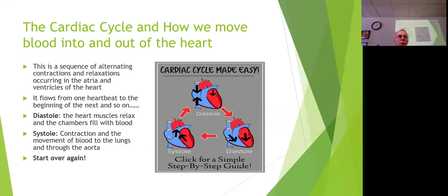Heart muscle relaxes at diastole, and the chambers fill with blood. So there's no blood really being pumped by the ventricles at that part of it. And systole is when contraction is occurring and blood is moving to the lungs or to the rest of the body and organ systems. And it starts over again. So this is a pretty good representation, I think, of how that works. Diastole of filling up, and part of that diastole, that particular phase, is filling the ventricles up. And then ventricular systole happens with the movement of blood to the lungs and the rest of the body. So again, very cool, I think.